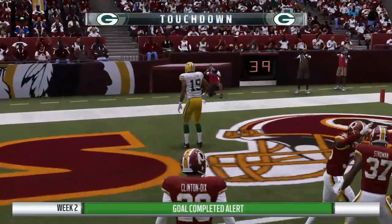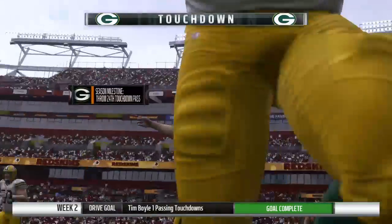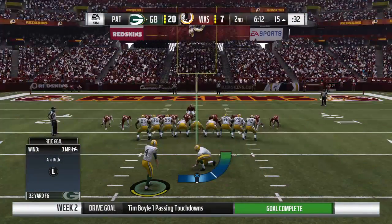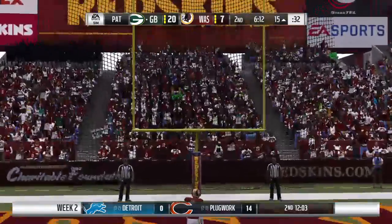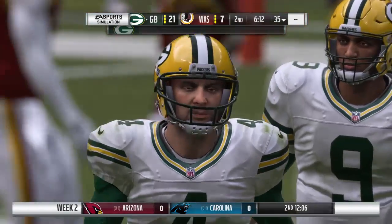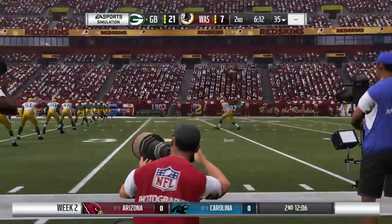Touchdown, Packers. Equanimeous St. Brown on his way to a monster game. 3 first-half touchdowns. And the Packers are able to strike quickly for 6. Extra point good by Catanzaro. So not only is that his third touchdown catch of the game, he's done it here in the first half.